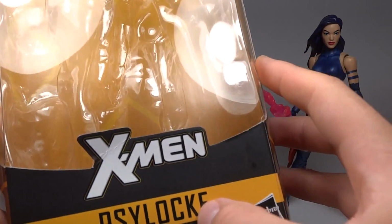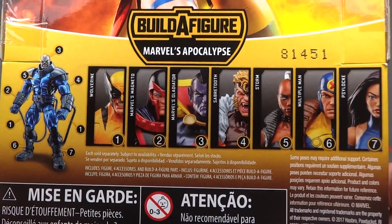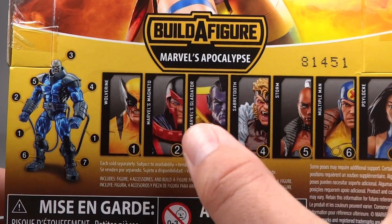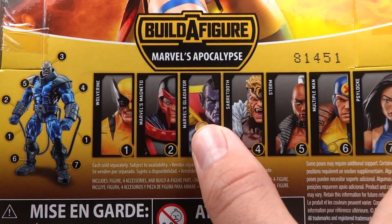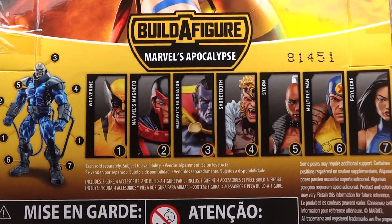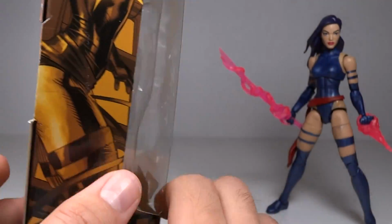But overall, liking the package, your standard yellow packaging for an X-Men wave. You have a nice artwork of the character on the back, and then the rest in the assortment. Like I mentioned, I have Multiple Man and Psylocke. Still have yet to find Storm, Sabretooth, and Magneto on retail. All three of those, though, I'd buy right away on retail. Gladiator and Wolverine were there with Psylocke, but I don't want the Gladiator figure at all. I'm hoping just to get his Build-A-Figure piece. And then Wolverine, I'd like to get, but I'd like to get him at a slight discount. I don't want to pay a full $20 for that Wolverine figure since it's mainly a repaint. But overall, I'm very excited for the Apocalypse Build-A-Figure.